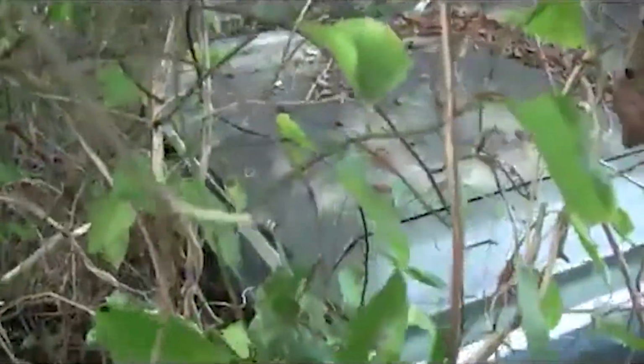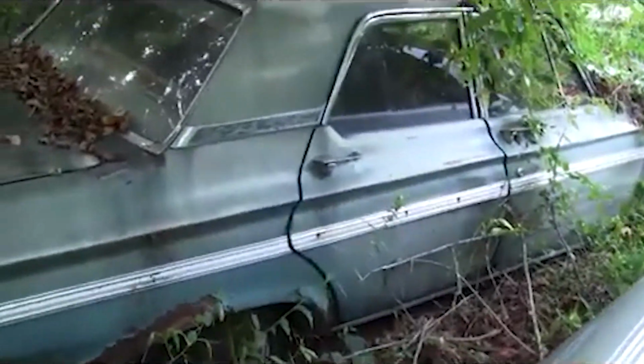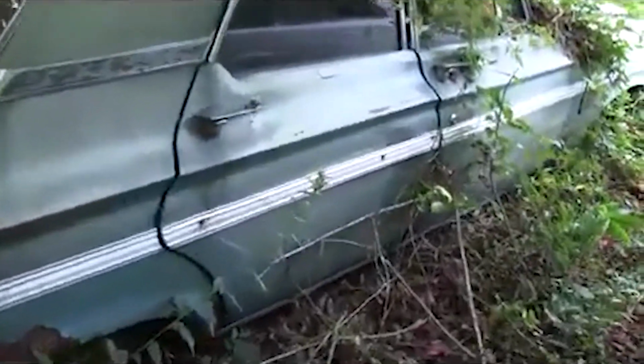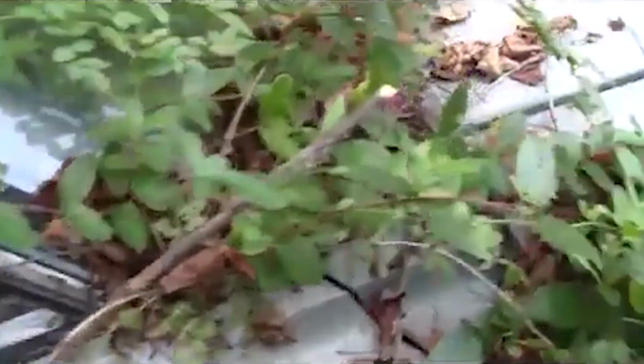Now here's an old Plymouth. The rear bumper's gone, but the trunk deck is there. It says Plymouth. Tail lights are both there. Kind of hard to see them through the brush there. There they are. It is a four-door. All the side trim is on the passenger side. The doors aren't smashed. This rear one's got a dent in it.